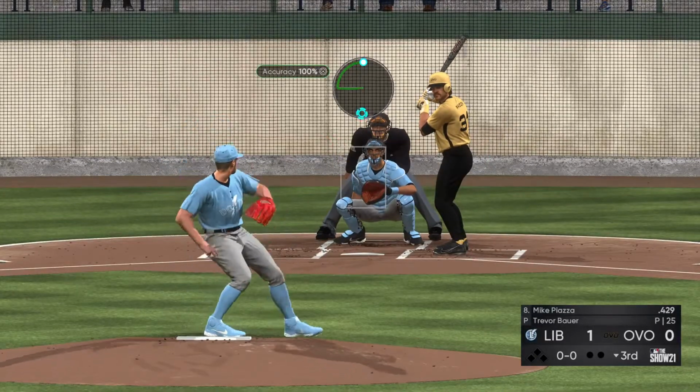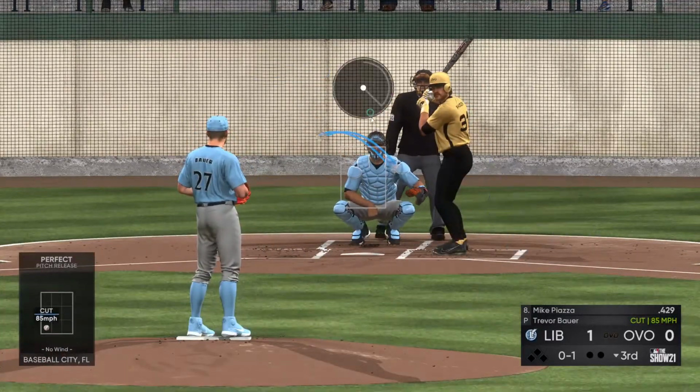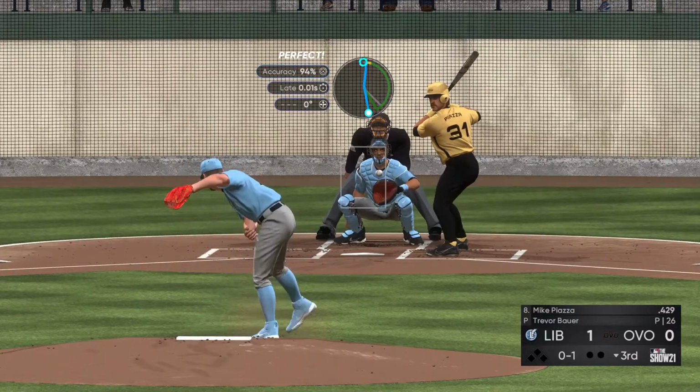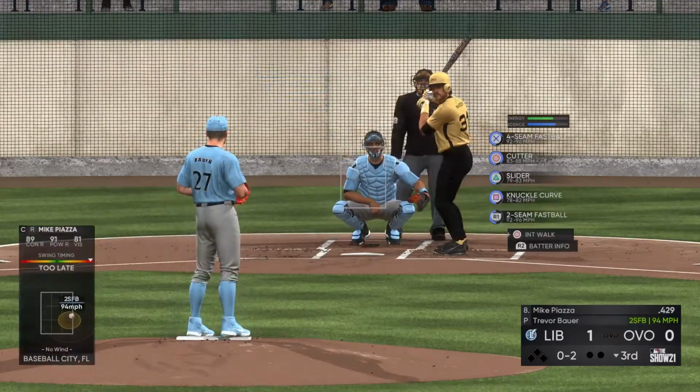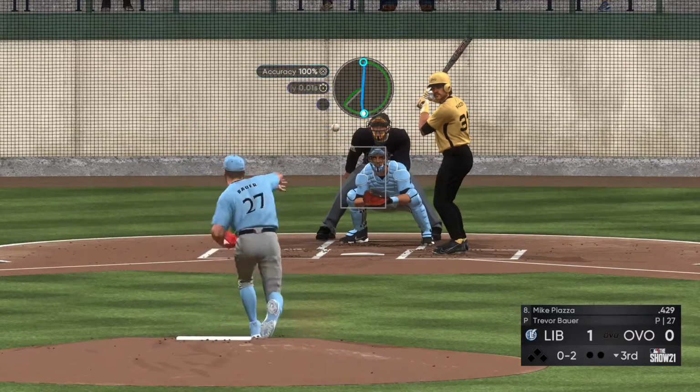First pitch on the way. Cut fastball in there for a called strike. The offense better get it going right here, because they certainly can tell from their dugout this guy is carrying himself with a presence out on the mound. He's got feel for all his pitches.